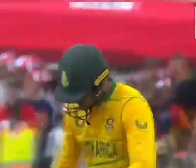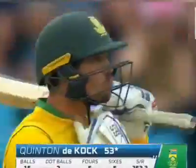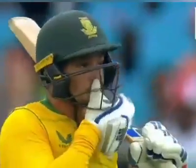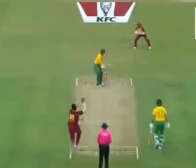50 for Quinton de Kock. 50 off 15 deliveries. That's the fastest all time for South Africa, fifth joint fastest overall, all teams. Magnificent. And there's Quinton de Kock. It's 6 more. This is an exhibition. With me, Ian Bishop and Temba Bavuma, who knows Quinton de Kock. And 6, flat, hard. Over to you, Bish.